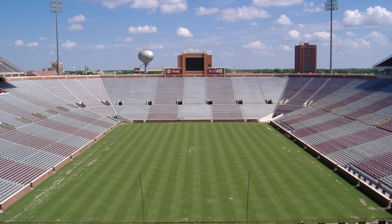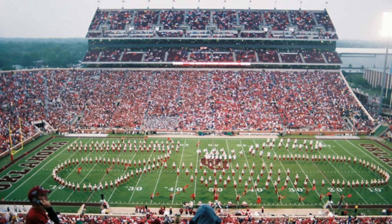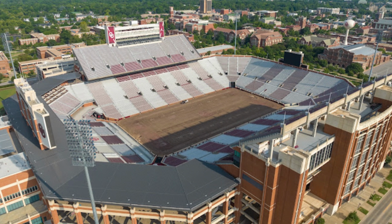The basketball coaches' offices are located in the Lloyd Noble Center, but the rest of the OU athletic coaches' offices, the athletic director's office, and the OU athletics administrators' offices are located in the north end of the stadium in the McClendon Center.